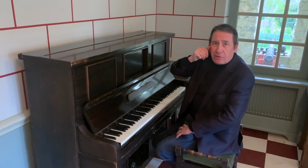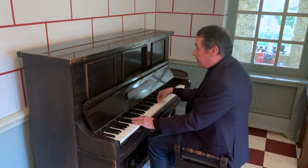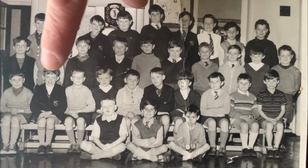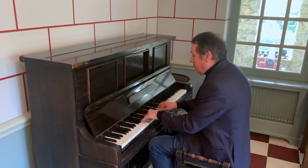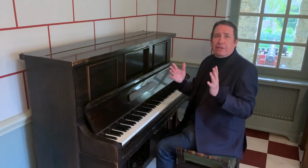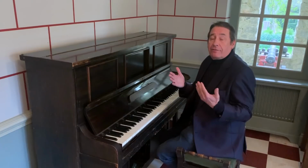About 5 years after this photograph was taken, around 66, 67, I hear my uncle playing this brilliant music in the front room. Goes something like this. I was so excited with it, and I fell in love with it straight away. He showed me this left hand. I became obsessed with learning the boogie and have spent the rest of my life trying to figure it out.